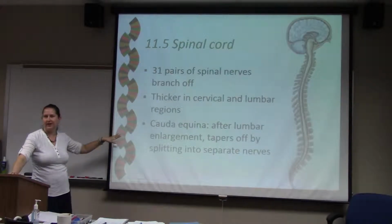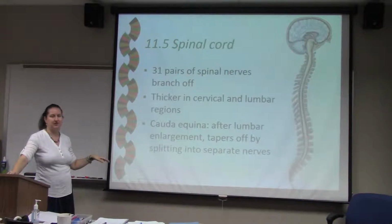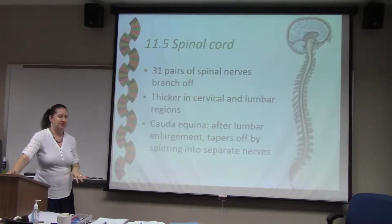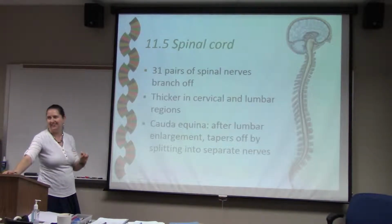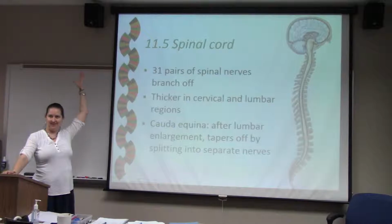Anyone know what a cauda is? One of the alternative terms for inferior or posterior for things on four legs was caudal, which means towards the tail. Okay? What's an equine? Horse. So your spinal cord has a ponytail at the end.